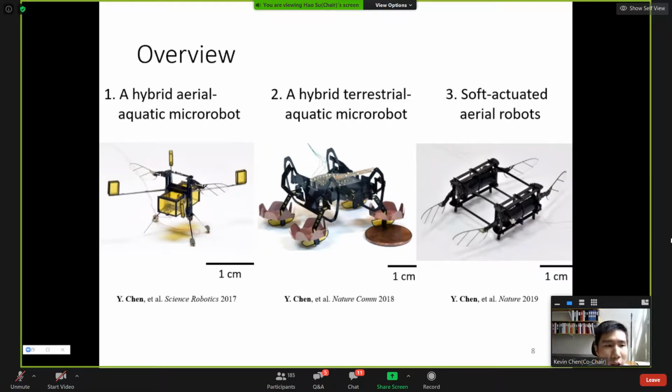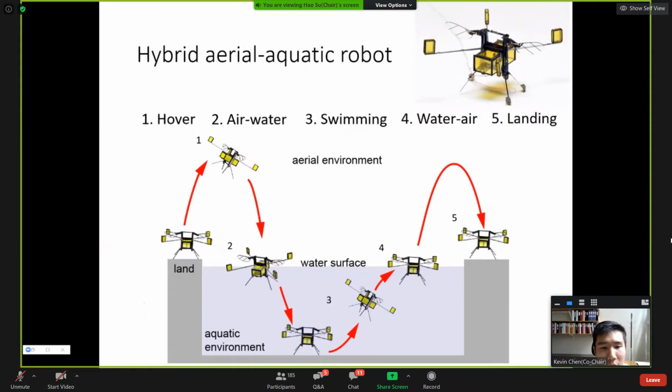In the first project, I'm going to talk about a hybrid aerial-aquatic microrobot. In this robot, the goal is to enable a very tiny robot to do multiple things and to transition in a very complex environment. Specifically, we want this robot to be able to take off from land, hover in air, transition from air to water, swim in water, transition from water back into air, and also land on the ground. There are a lot of things we want this very small robot to do.